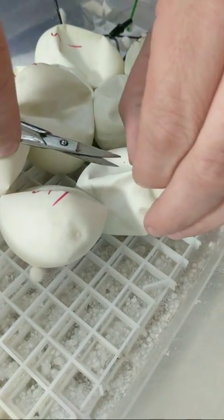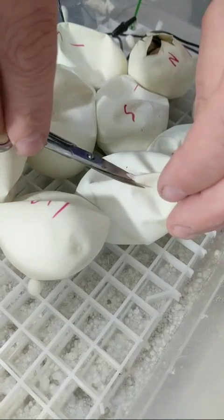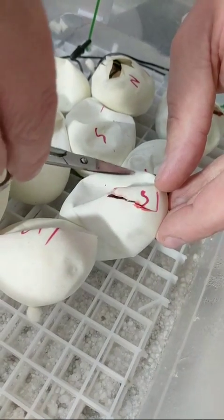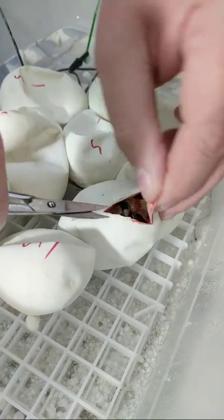We'll come right over here. You can see I marked this with an S. That means I saw something that made me think it was going to be a spider pattern. I marked those really early. It looks like I was wrong on this one. Every now and then you get them wrong.